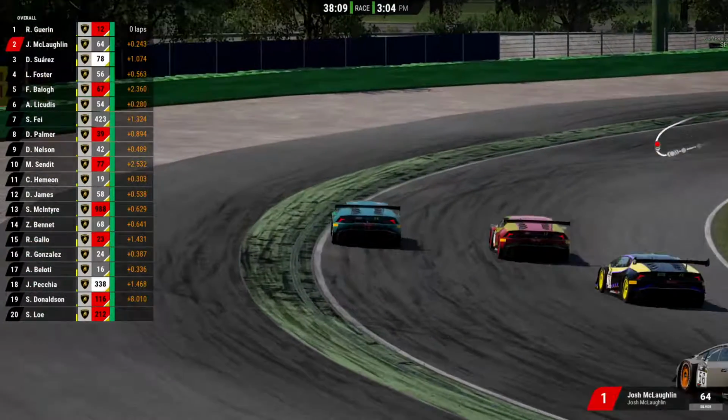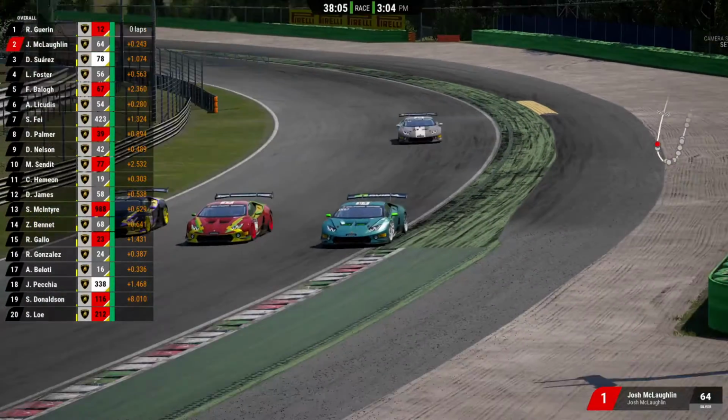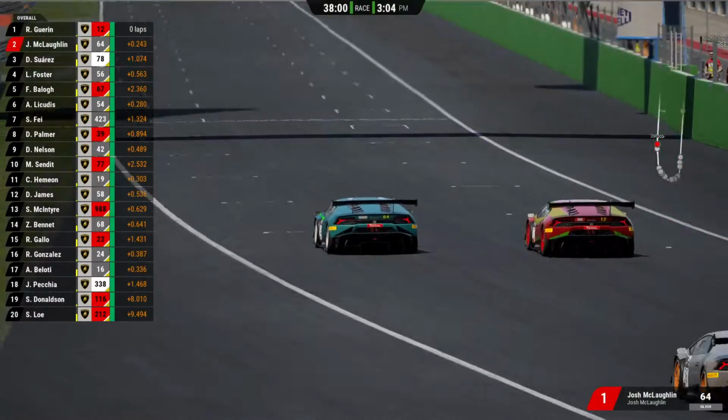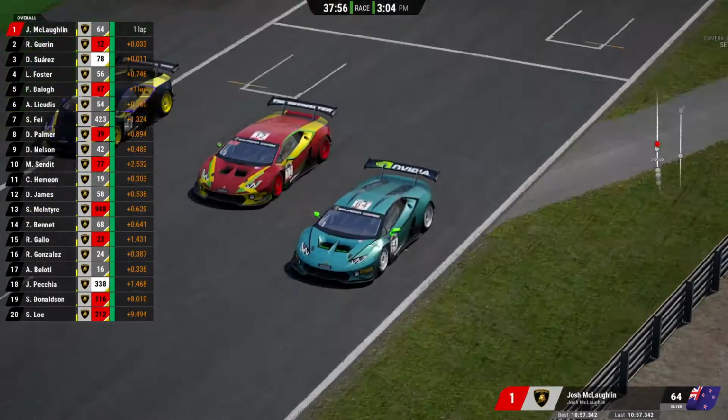McLaughlin around the outside of Garin. And we are 3 wide. Oh, as Suarez makes that inside move, here we go. What a majestic sight, ladies and gents. Wow. All right, turn 1. Here's gonna be a true test.